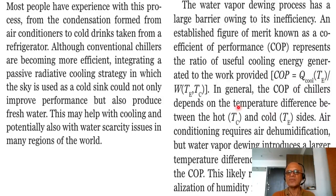In general, the COP of chillers depends on the temperature difference between the hot and cold. So TC is hot and TE is cold. Not very intuitive, but here we are. Air conditioning requires air dehumidification, but water vapor dewing introduces a larger temperature difference, and thus decreases the coefficient of performance. This likely requires a reconceptualization of humidity management.